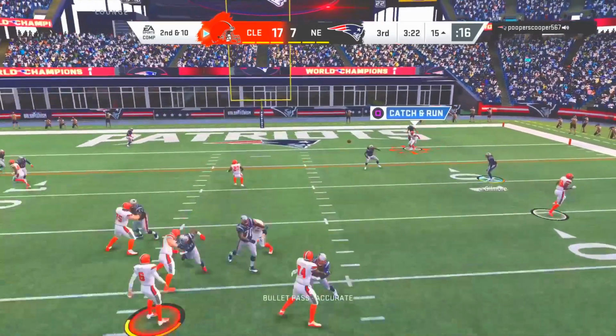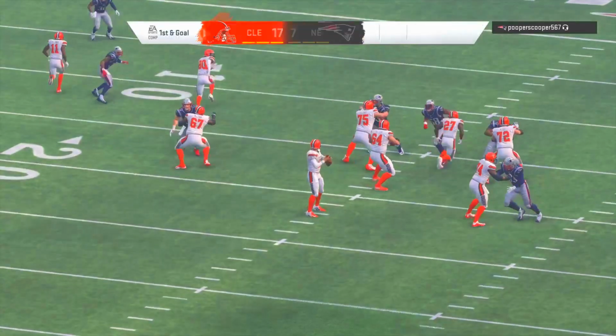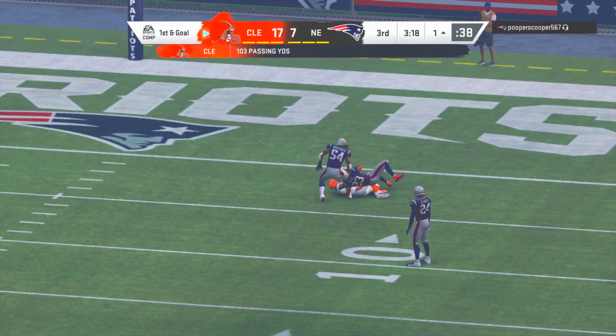Looking to throw on second down. Mayfield. This is caught. And he can't quite get there. Tackled down at the 1. Give him 14 on that one and a first down.